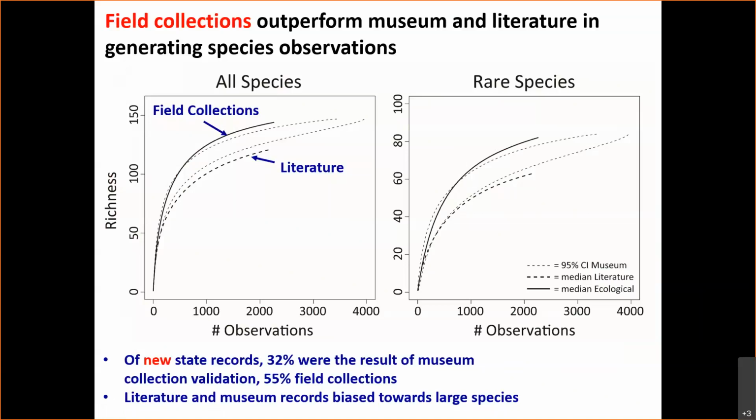So of our new state records, I think there were 34, 32% were the result of finding them in museums where they'd been misidentified and overlooked, and 55% were field collections.